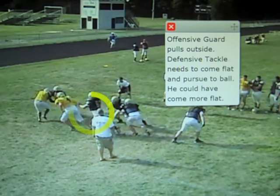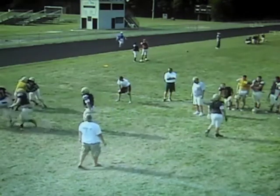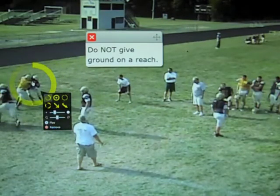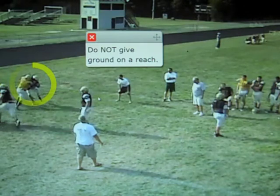And then as a defensive tackle, if you see your offensive guard pulling outside, follow the ball. So if you see your man pull outside, we tell him come flat down the line. You're going to be making a play. So Pete, he comes a little bit upfield. He could have been a little bit flatter. And what you don't want to do, what our defensive end did here, because he was still pretty young, is he gave ground on the reach block. At the very least, we want to come flat down the line of scrimmage, or even better, gain ground.